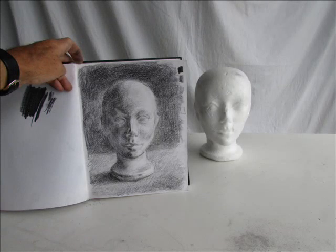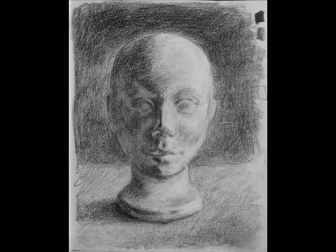Let's take another pass at lighting and shading form, this time with a styrofoam display head. Here is the finished drawing. The light is coming from the windows off to the right and raking across the face. Half of the face is essentially in shade.